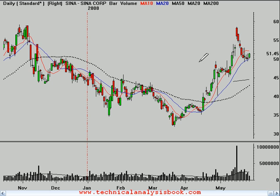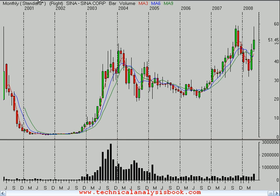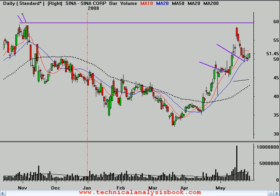Early in the uptrend, we saw the 10-day moving average holding as a level where buyers were found. Now we see the 20-day moving average. We can see that the stock has found some resistance recently up near that $60 level where it had found some resistance late in 2007. And looking at a weekly time frame and at a monthly time frame, you can see if the stock were to get above that level, it would be at all-time highs. On this daily time frame, though, we're clearly in an uptrend.